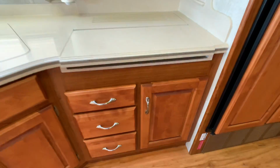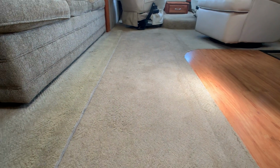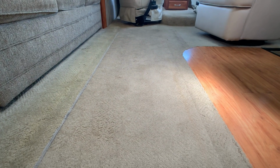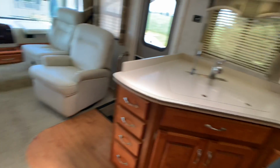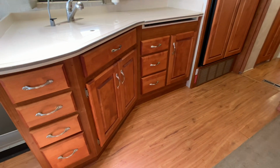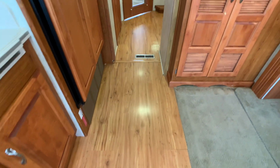Pretty nice. I do also want to point out, as far as the condition in here, the carpets have not been cleaned. The owner has not detailed this coach whatsoever, but the carpets could use a good cleaning. The padding's still plush. Normal wear and tear for 2006. We're going into 2020 now, so definitely carpets could use a good cleaning. Oh, show off those cabinets. You have that plank flooring finish on all your high traffic areas throughout.